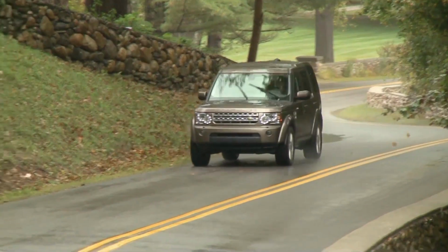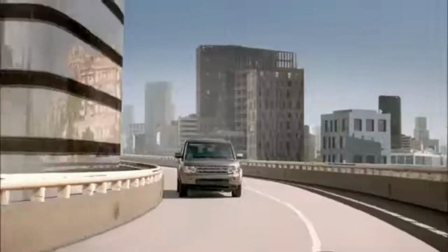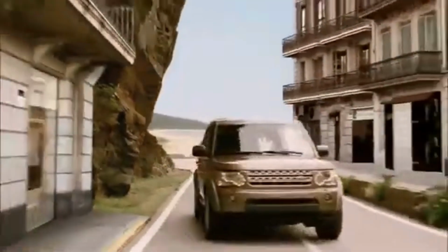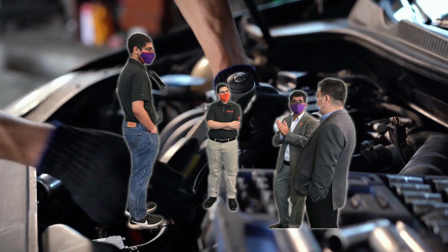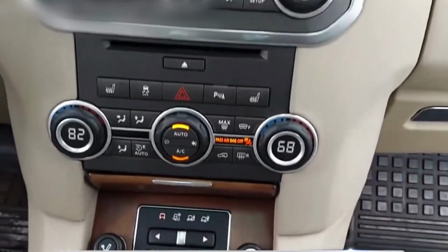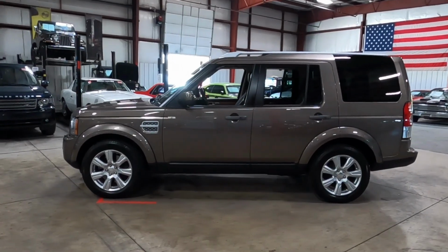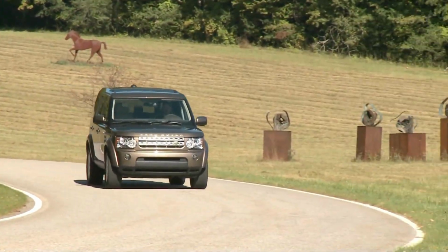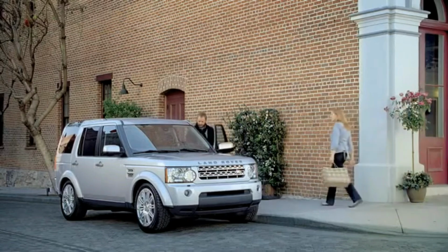Avoid number 1, Land Rover LR4, 2010 to 2016. Number 1 on the avoid list, the Land Rover LR4. And I want to be fair, the LR4 is an engineering achievement: genuine off-road capability, a premium interior, a commanding presence. At $14,000 to $22,000 on the used market, it looks like extraordinary value for a genuine luxury off-road vehicle. The ownership data is not ambiguous.